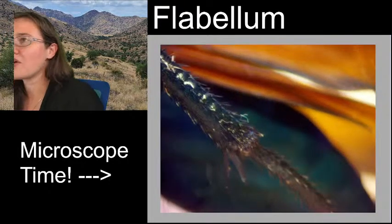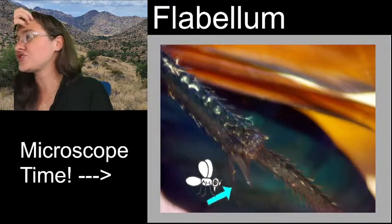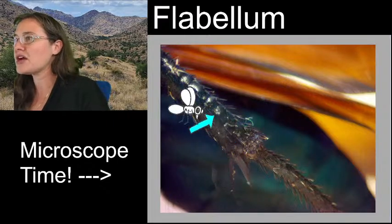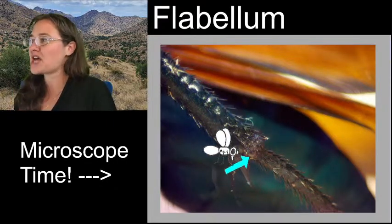All right, so from this view, we can see that there are two spines on the tibia. They're kind of in this V shape here. And there are a number of kind of half-sized spines along the top, too.